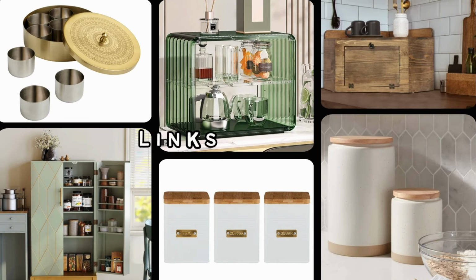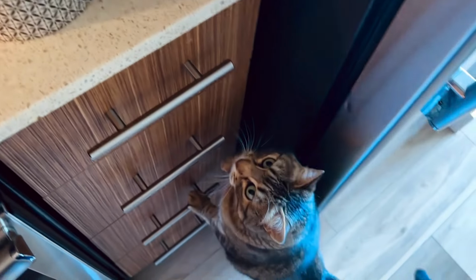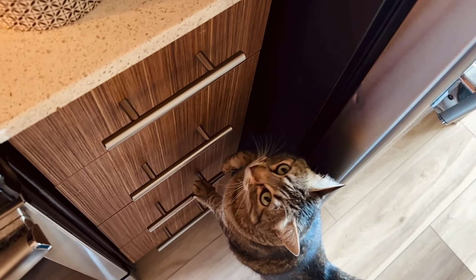And then there's decorative storage, which is where form meets function. It serves the dual purpose of being cute, but also useful. I have a couple examples of cute storage on my countertops here. I have this little cylindrical canister, which is where I keep my coffee. And then I also have this other little canister, which is where I keep Hilo's cat food. And there are so many other ways that you can store things just out on your countertops within cute containers.